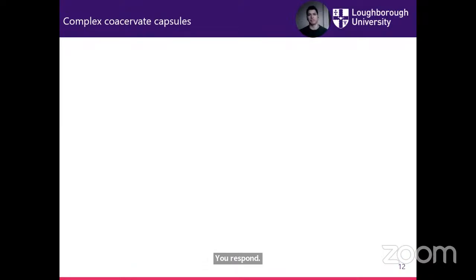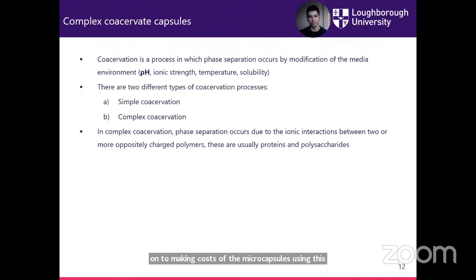But we've explored various parameters we can use to control the emulsion droplet size and uniformity. And now we move on to making coacervate microcapsules using this continuous membrane emulsification system. As we've probably already seen in the previous presentation, I'll just go over it really quickly. Coacervation is a process in which phase separation occurs due to the modification of the media environment. In our case, we'll be doing that by adjusting the pH.